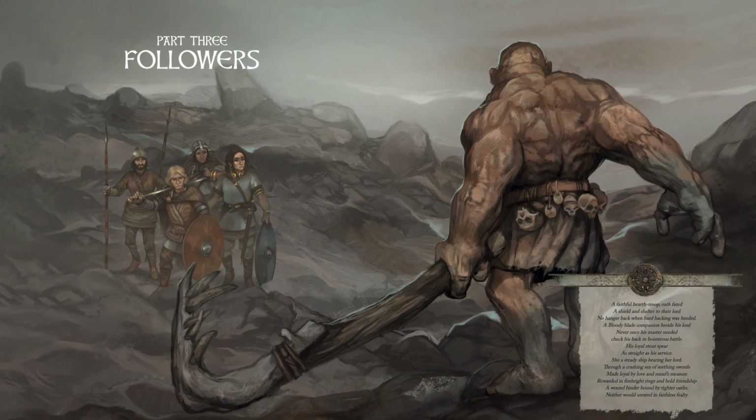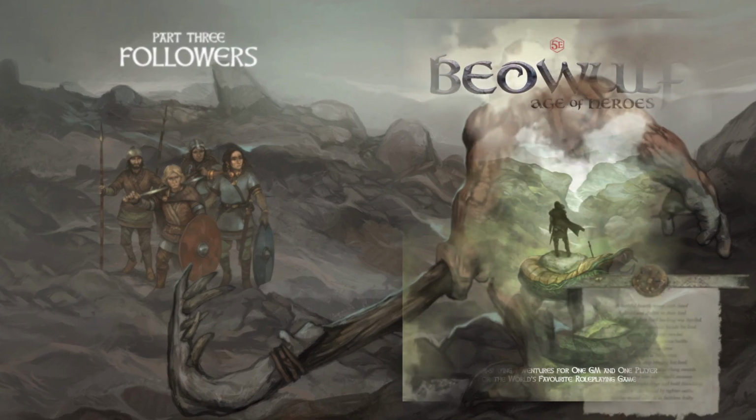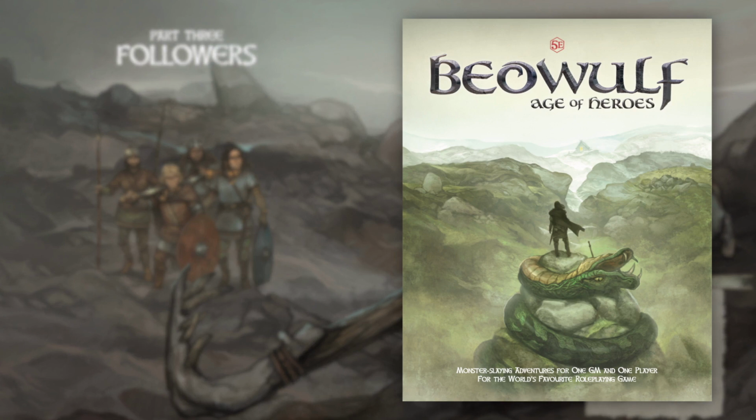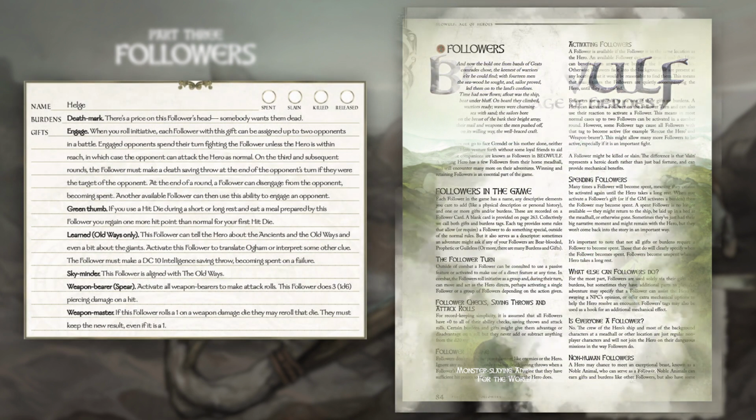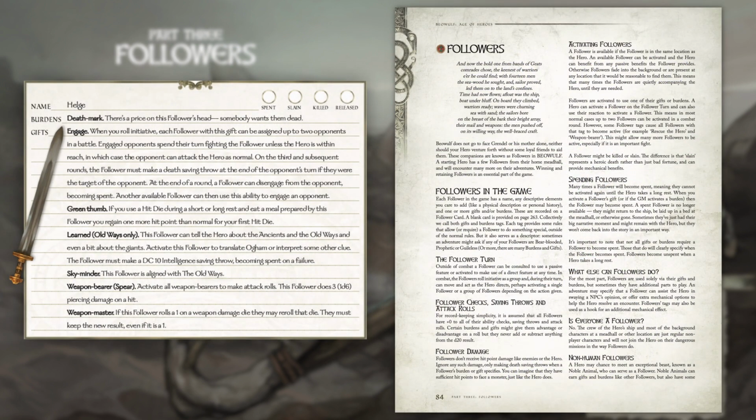Followers are one of the big elements of this game that first got me interested in Beowulf: Age of Heroes. You might be a single hero braving the dangers of the Whale Road, but that doesn't mean that you're alone. As a hero, you've attracted a number of followers, devoted and skilled men and women who will aid you on your adventures. Every follower will come with a name and a number of tags, which are either gifts or burdens.